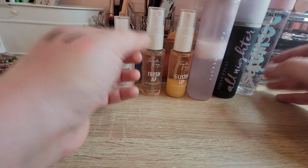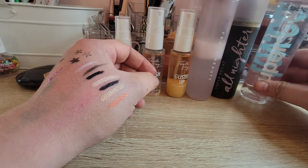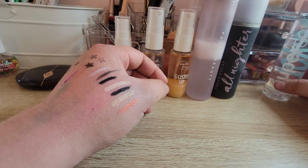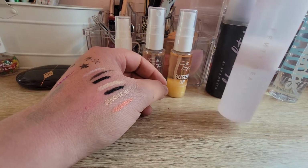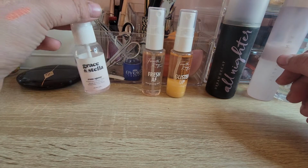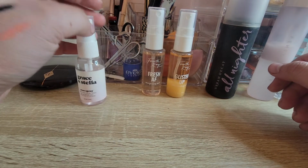Okay, and now we're at my setting sprays. So I just opened this one up and used it a few times. I do like this, so definitely keeping this. Definitely keeping the Fenty Beauty one. This is more just like a face prep kind of thing that I use that for.